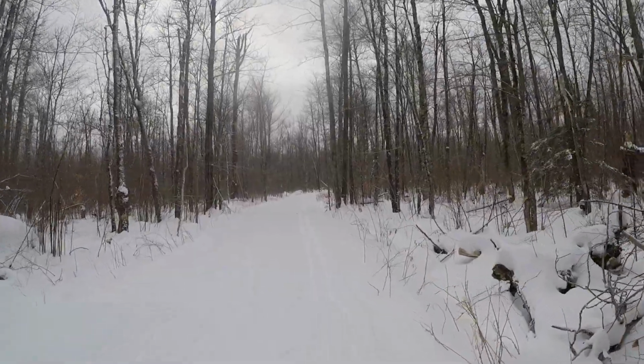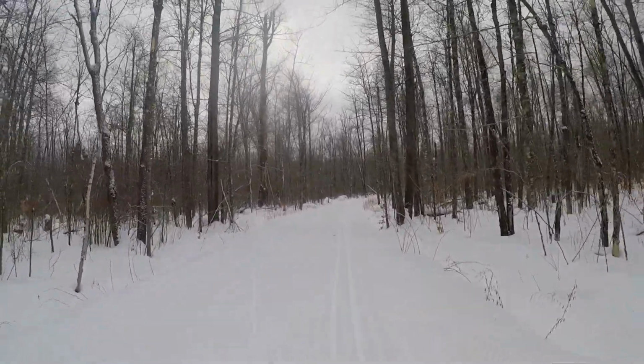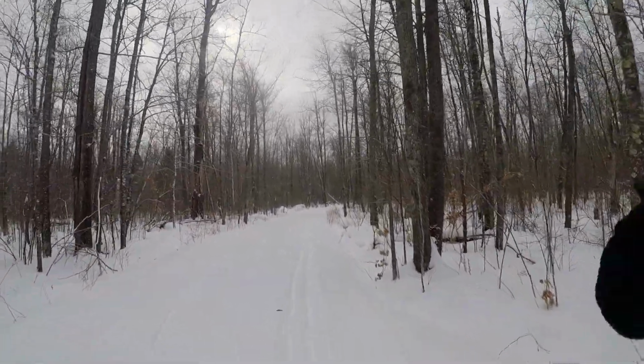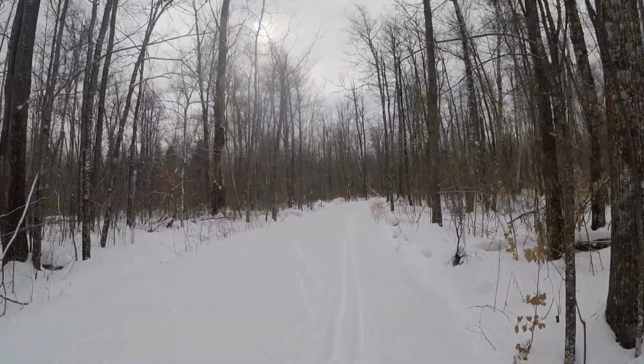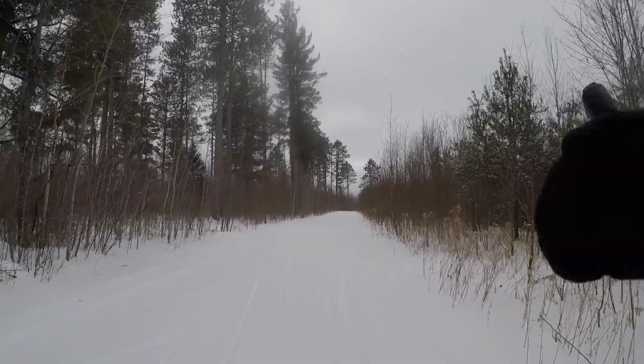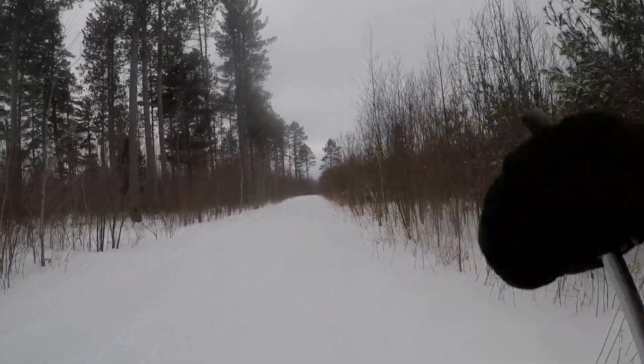Heading down the Oslo Trail, the first part was a little bit uphill, mostly flat though. You can tell it was a little bit narrower trail, just a single classic track with an area for skaters. We did meet a lady shortly after this that was skating the opposite direction, and she complained on how it was a constant uphill all the way to that point.